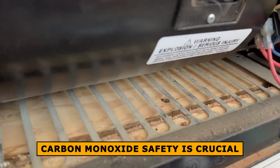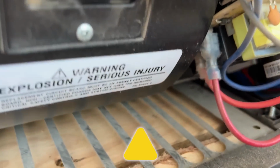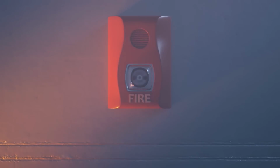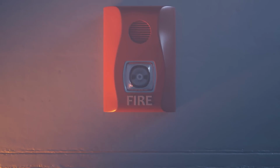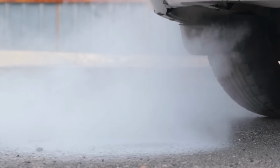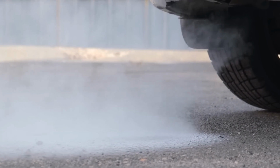Carbon monoxide safety is crucial. This invisible, odorless gas can leak from damaged furnaces with potentially lethal consequences. Install a reliable CO detector, check it regularly, and replace its batteries at the start of winter. Mount the detector at sleeping level, as carbon monoxide tends to accumulate in lower areas.